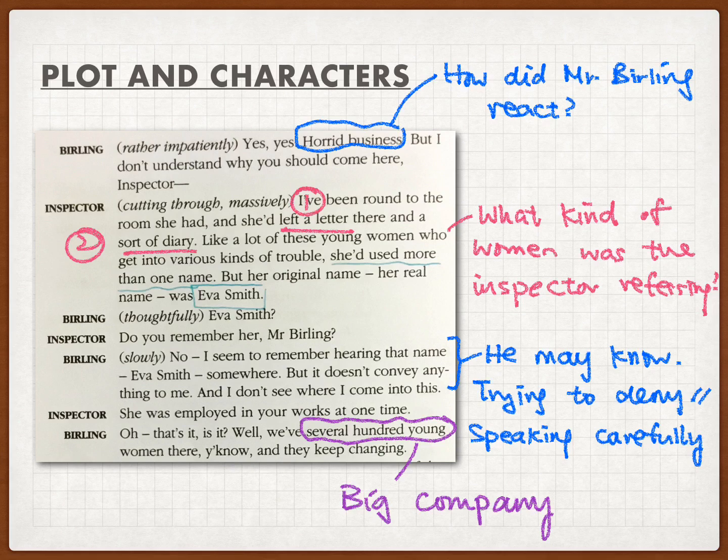Berlin remembered. You could see that actually Mr. Berlin remembered. He might know, but he was trying to deny, because from the stage direction, slowly, he said, "No, I seem to remember hearing the name somewhere, but it doesn't mean anything to me, and I don't see how this is related to me." This is what he said, because he knew that if he admitted something, he might be in trouble. That's why he was trying to deny.